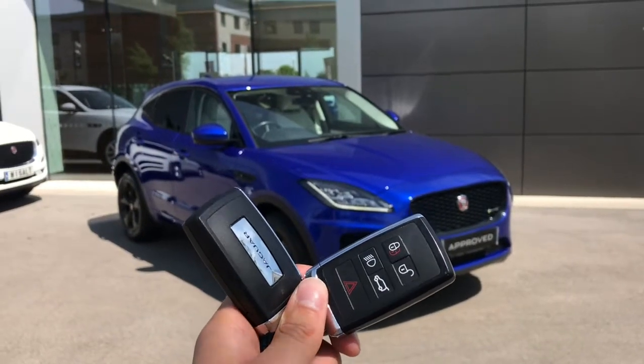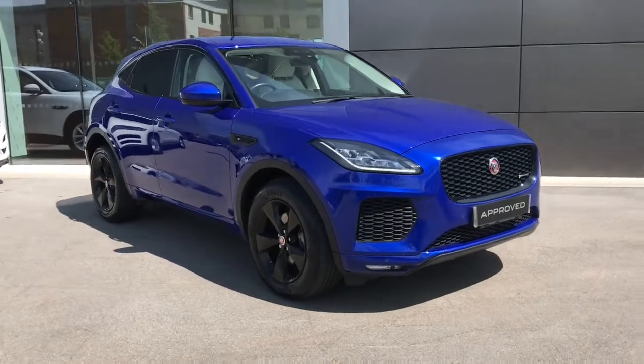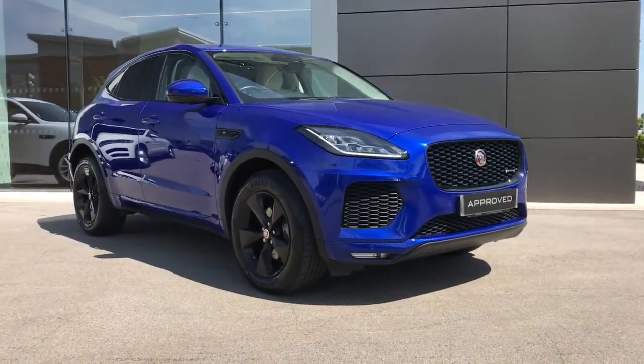Hi, my name is Sam and today I'll be showing you around this gorgeous Jaguar E-Pace. It's the D150 R Dynamic S finished in Caesium Blue.